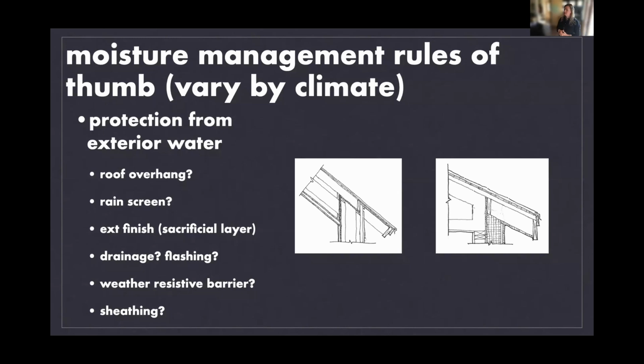And then I always think of an exterior finish as a sacrificial layer, that the exterior finish is bearing the brunt of exposure to the elements. And then we could have a whole conversation about what it means to be a sacrificial layer and the amount of maintenance involved. I won't get into that, but if we have time at the end, I would love to take a minute, because I think it's really important.